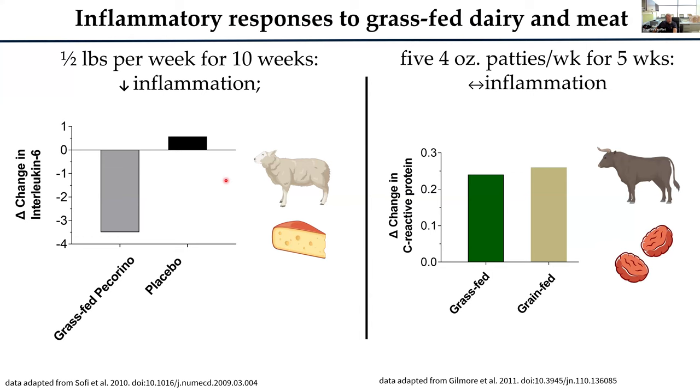Other Italian scientists found that if you eat grass-fed pecorino from animals grazing very biodiverse pastures in Sardinia, you see that interleukin 6, another inflammatory marker, decreases after 10 weeks of consuming. The placebo is just store-bought, non-specified cheese. But the grass-fed pecorino apparently had a beneficial effect.